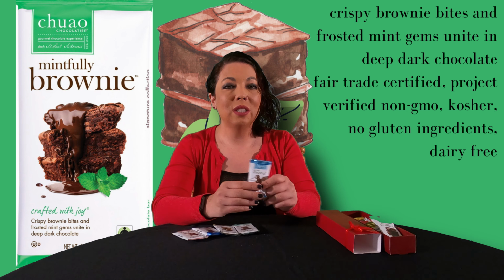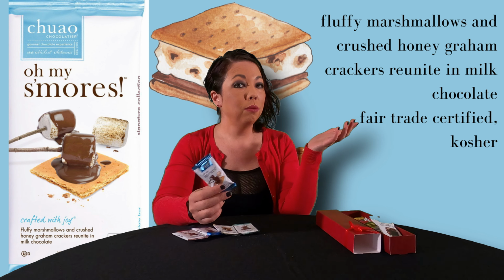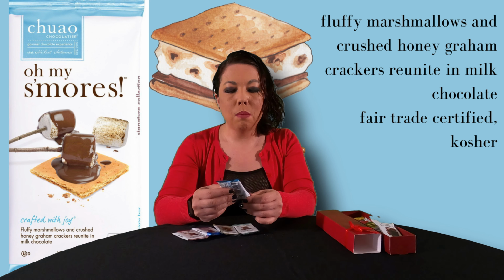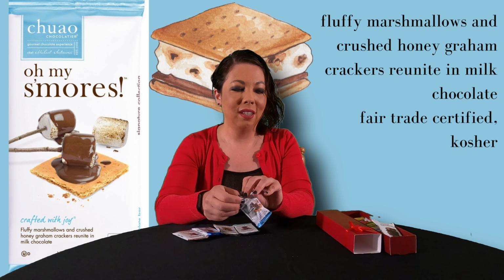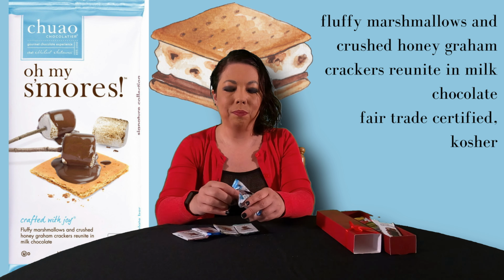Next one is My Smores, and I wonder if it's very similar to the Ravishing Rocky Road. We'll see, right? Description: fluffy marshmallows and crushed honey graham crackers reunite in milk chocolate. So let's give this one a try.